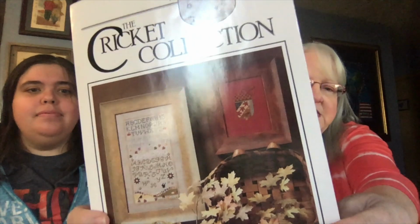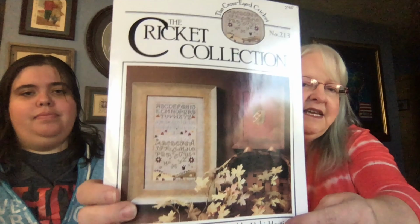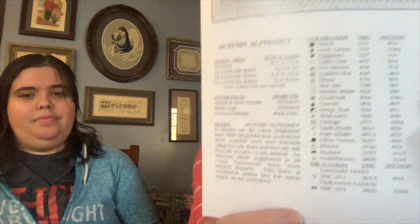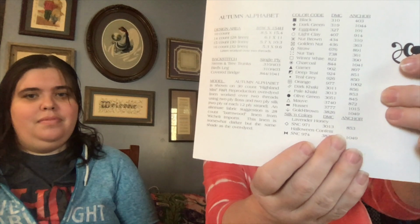Yeah, I'll do that. And then I had already started one, and I decided I would start this one, which is the Autumn Alphabet. There we go. It is such a nice soft piece. The way that this is set up down here, I saw the symbol and I read the name right below it, which would normally make sense to me. This is what I did.